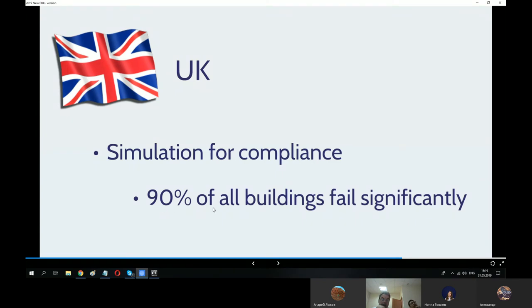But still today, 90% of all buildings fail significantly. And it's not 5%, it's failing 30, 40, 50% on energy performance.